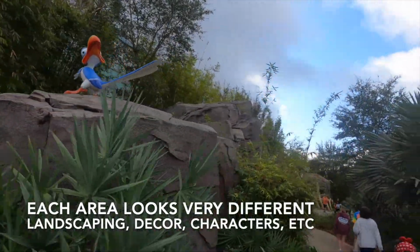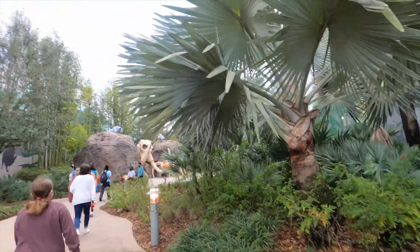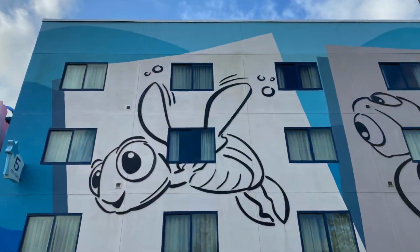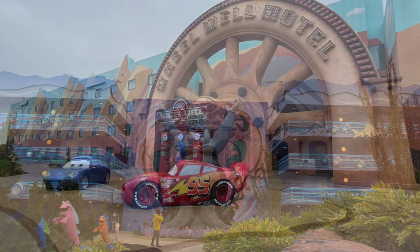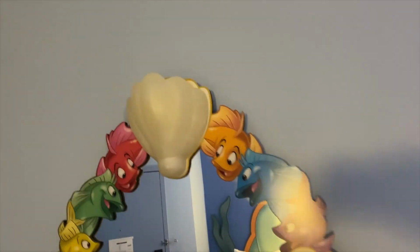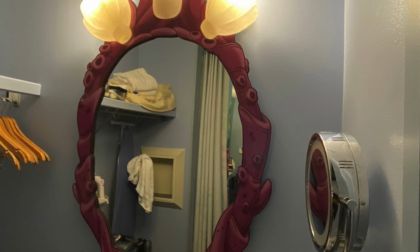All of the complexes are designed like the movies they represent, including the plants, colors, rough sketches of the characters and staircases that look like sketch pads, etc. The courtyards feature gigantic representations of the characters and look like movie sets come to life. The rooms within the buildings are specific to the films also. It might include headboards, mirrors, chairs, tables, and the bathroom.